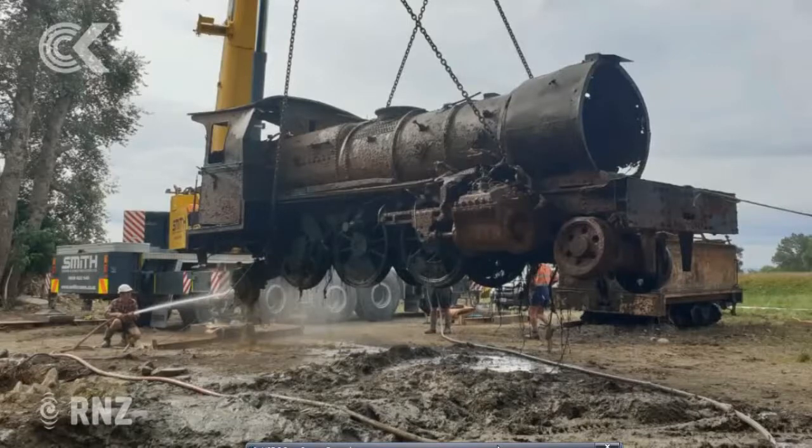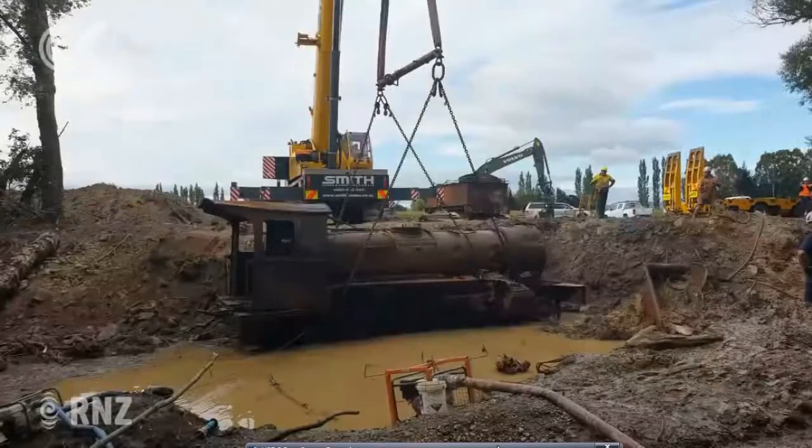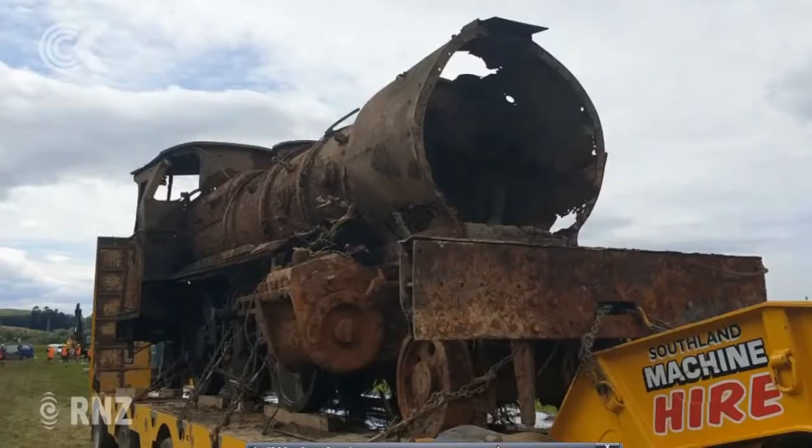Over the last couple of days, it's actually gone from a massive task to a mammoth task. The suction on that thing there again, the suction being the silt holding it in. The tender itself weighs 22 tonne. He was pulling over 30 tonne on there trying to get it out. The locomotive is 32 tonne sitting on the track. You know, we believe there's probably another 10 tonne of silt in the boilers and things like that.